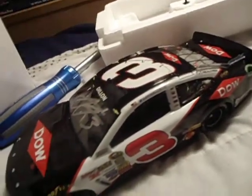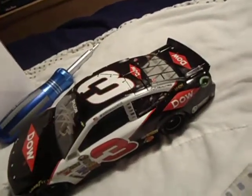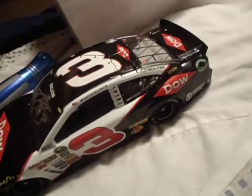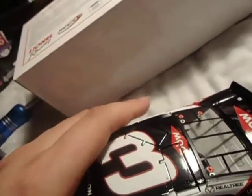Okay, so here is the car itself. I'm going to take a little good little walk around. Actually, I got a better idea with this. Oh, yeah, and it did cost me $50, because before I review it, I'm going to explain why. Explain how I got it autographed.